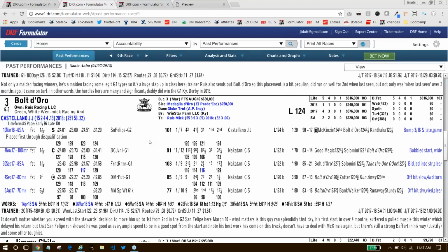I'm just sort of throwing up my hands because a lot of times you can get into trouble listening to trainers and taking their quotes too literally. But in the case of Mick Ruiz and Bolt d'Oro, this was the horse, of course, who after he won the Del Mar Futurity, he sort of famously said that he was about 80% fit. Cynical guy that I am, it's like, yeah, right. How is that possible? And then he goes and runs off the screen in the front runner and makes you believe that he was correct.